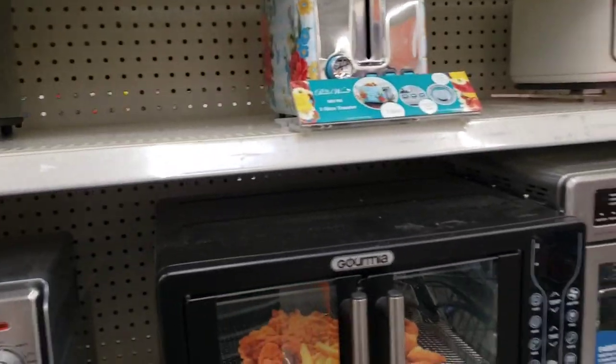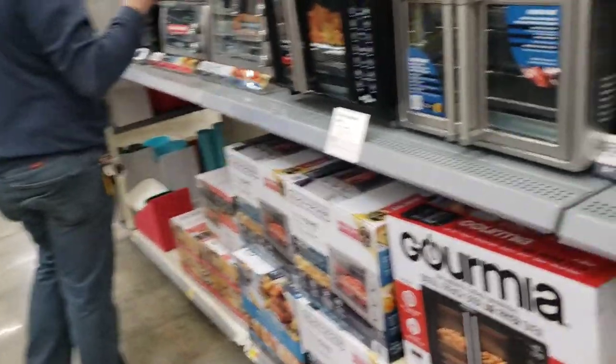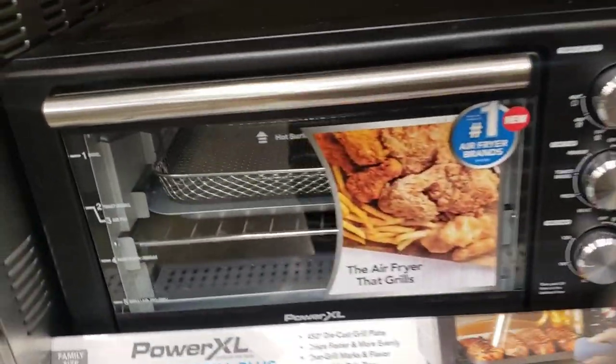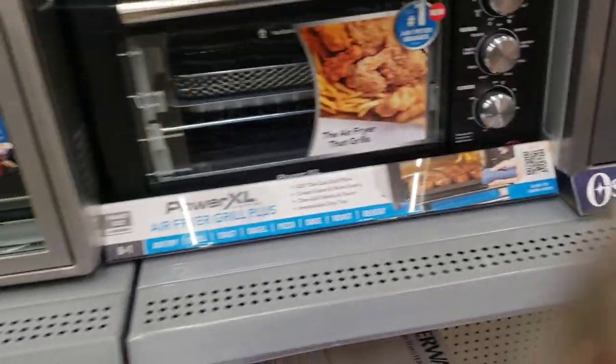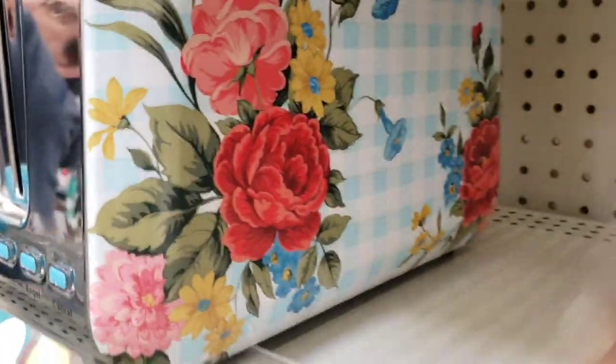Here's the toasters. I'll show you guys which one we get. Get a cheap two slicer. I don't care what it looks like, guys, because I don't set it out. I put it down in the cabinet because we don't use it every day, all day. I mean, the Pioneer Lady one's pretty.